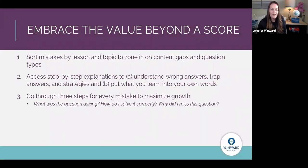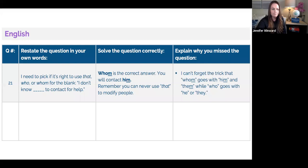All right, what is the third step? The third step is to make sure that for every single mistake that you make on a practice test, you go through 3 steps after you have reviewed the explanation. Number 1, for every question, you have to make sure that after you've watched that explanation, you can put what the question is asking into your own words, and that you can solve it correctly, right? The step-by-step explanation helps you with these first 2 steps: what is the question asking you to do, and how do you solve it? The third step is the most important step, and that step 2 is going to guide the hint that you write to yourself for the question.